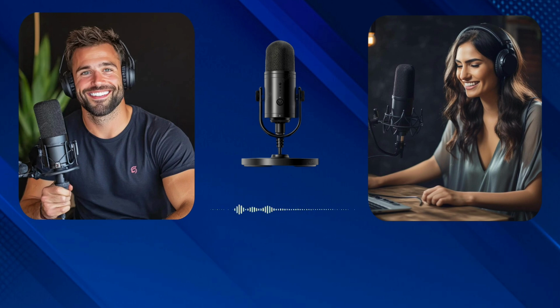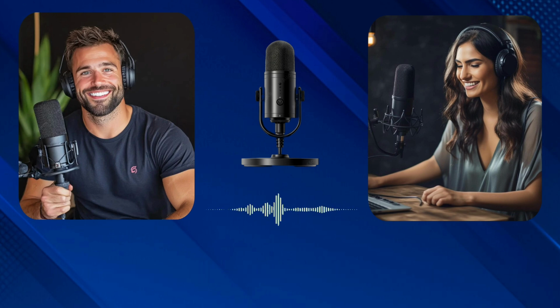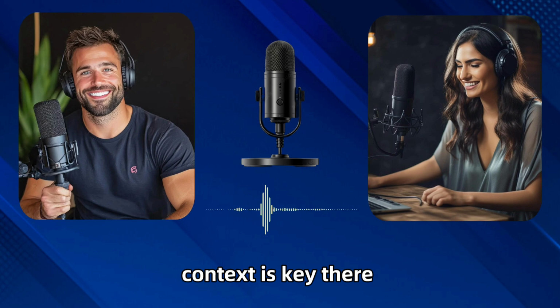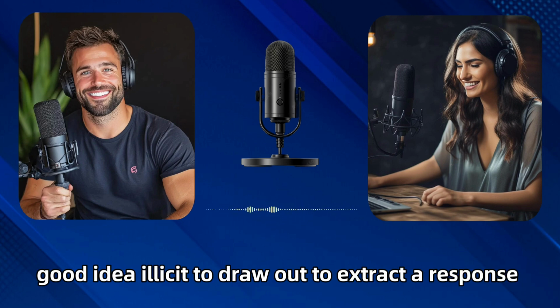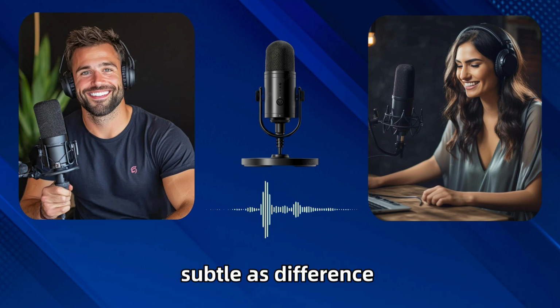Right. So, how to remember besides context? Pretty much context and knowing. Kernel, popcorn seed. Colonel, military rank, despite the spelling. Okay, context is key there. And elicit one more time for luck. Good idea. Elicit, to draw out, to extract a response. Extract. Illicit, illegal, forbidden. Illegal. Okay, nailed it. Now, canvas and canvass, subtle difference.